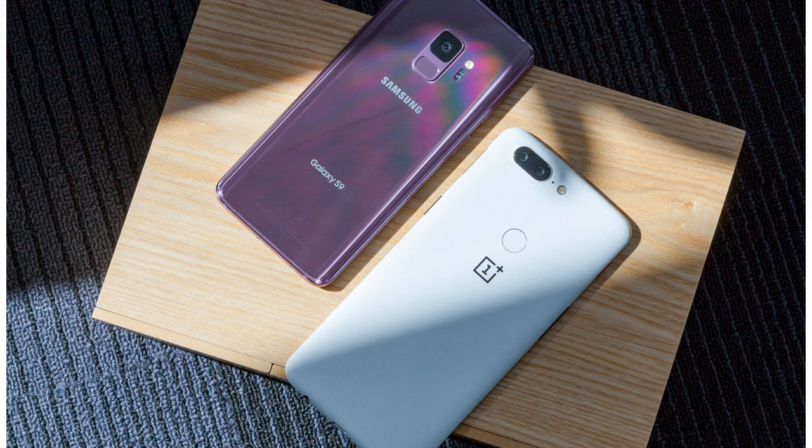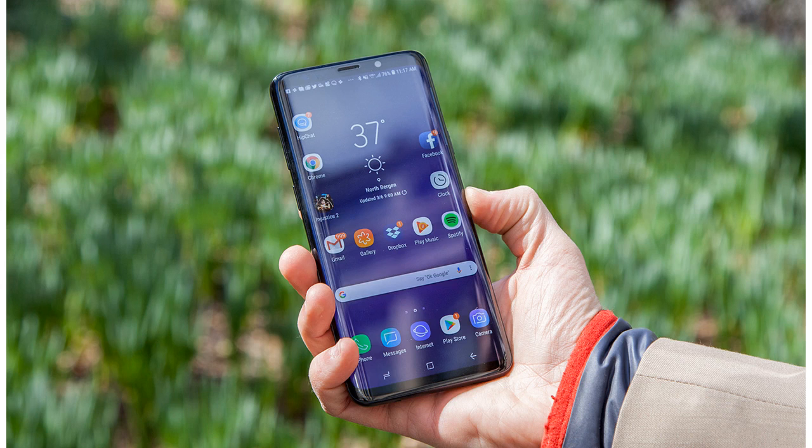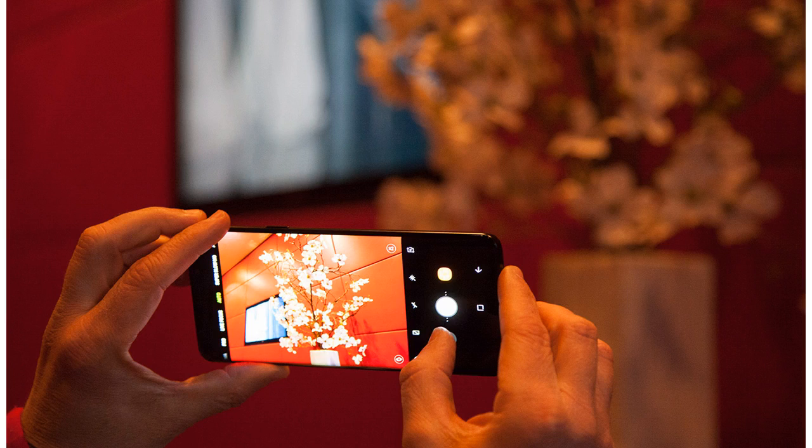We expected the Galaxy S9 to outlast its predecessor, which turned in a time of 10 hours and 39 minutes, thanks to the newer phone's more efficient 845 chip. However, our unit called it quits after only 9 hours and 12 minutes, which was more than an hour less than the Galaxy S8's runtime. Winner: OnePlus 5T.